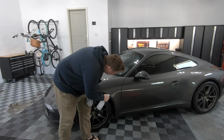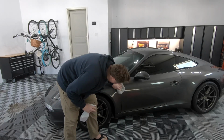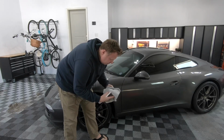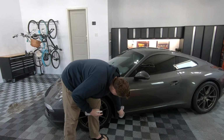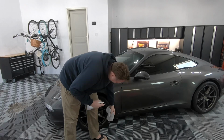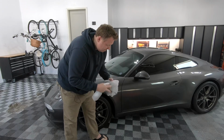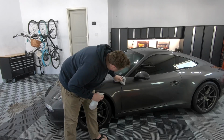Give it a good soak. And then I usually take it down with one side and then fold it over. So I'm using a fresh part of the towel and just take it down again. And then fold it into quarters again. So I'm hopefully taking dirt away and then folding it up in the towel.